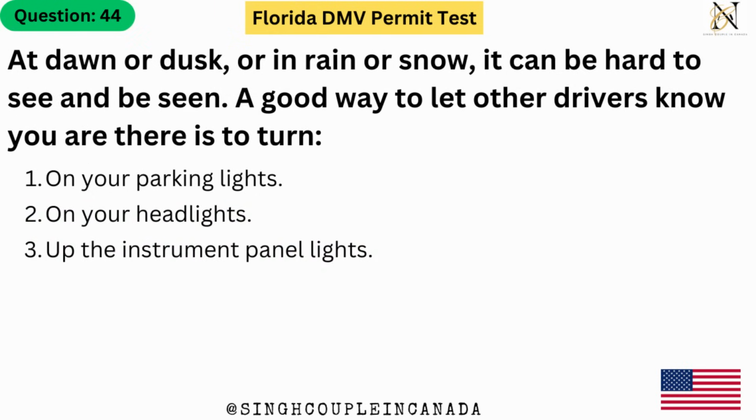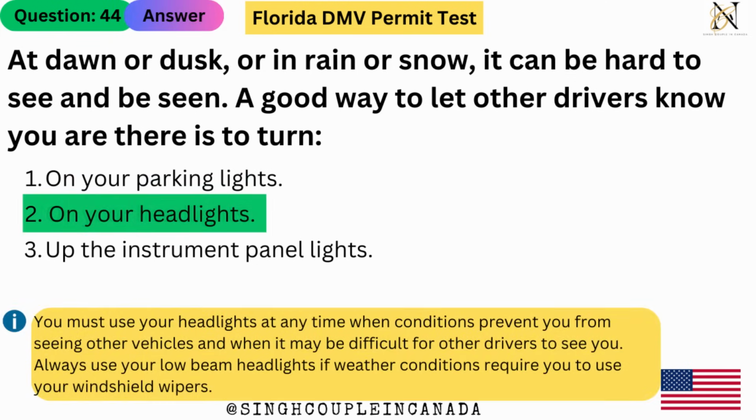At dawn or dusk, or in rain or snow, it can be hard to see and be seen. A good way to let other drivers know you are there is to turn 1. On your parking lights. 2. On your headlights. 3. Up the instrument panel lights. The answer is 2. On your headlights. You must use your headlights at any time when conditions prevent you from seeing other vehicles and when it may be difficult for other drivers to see you. Always use your low beam headlights if weather conditions require you to use your windshield wipers.